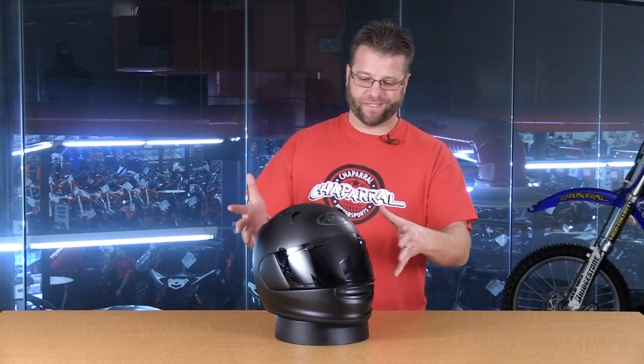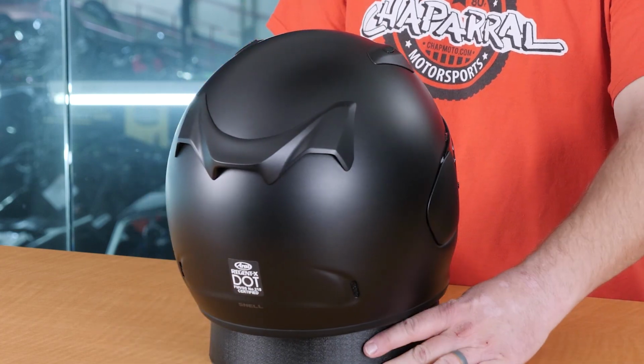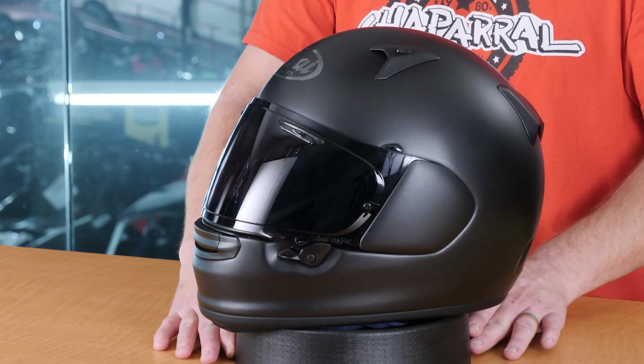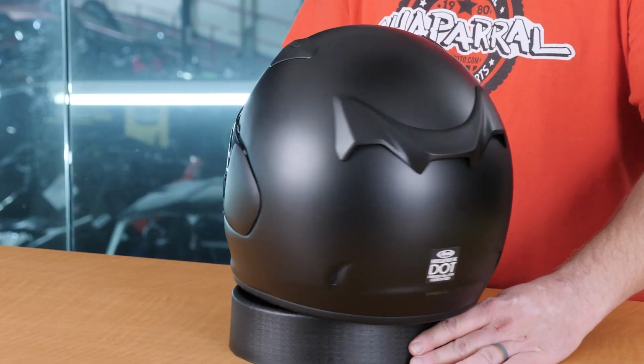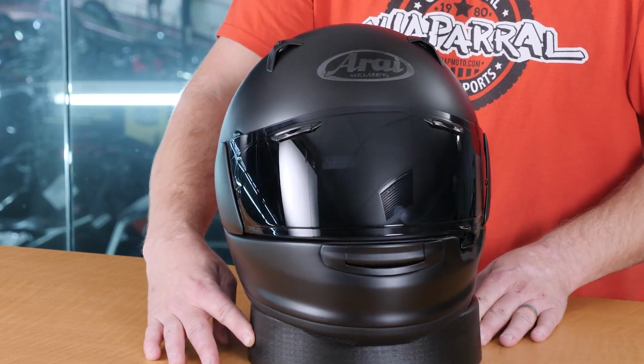Now, taking a look at the detailed breakdown of this new Regent-X, I'm going to go ahead and give you a quick 360-degree view. I would like to note that the face shield on this is a tinted shield. In the box, you'll get a clear shield. This was just for aesthetic reasons that we put the dark shield on here. It is a sample helmet that has just come in. This is our opportunity to take a look at it, so we needed to run it with this dark smoke shield, as that is how this sample came.